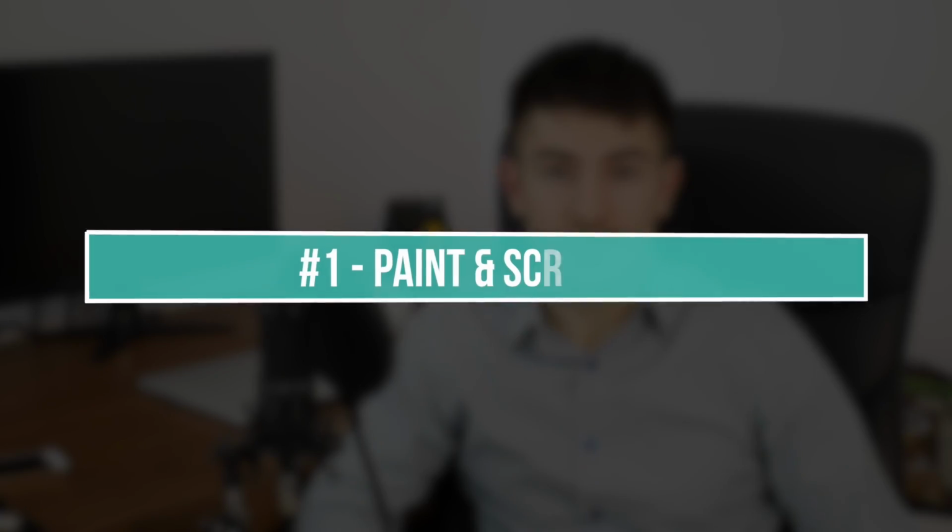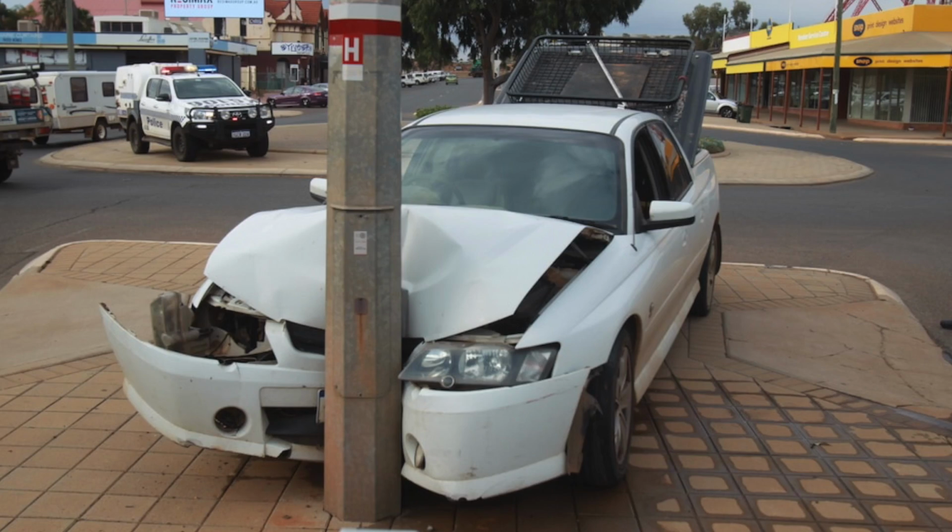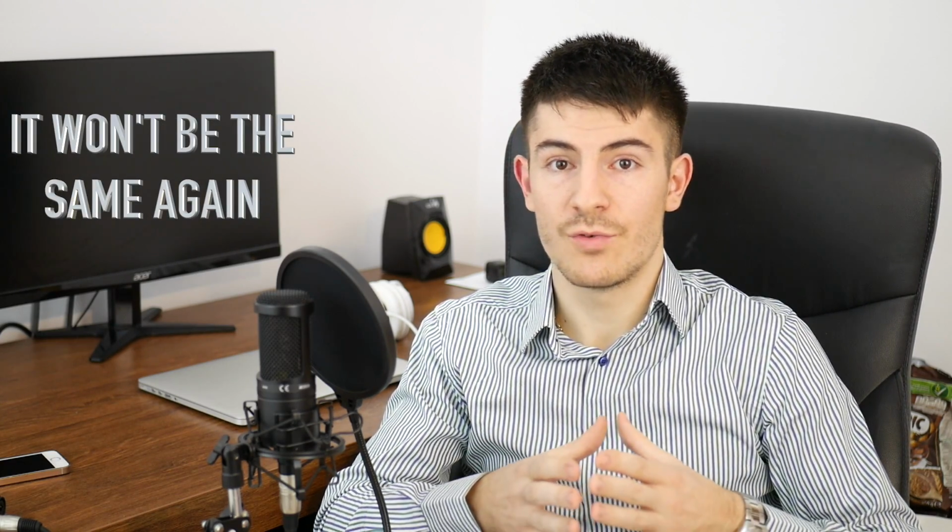Paint and scratches. Don't look at the car when it's night or if it's dark outside. It might hide minor scratches or repainted elements and you won't be able to see them. If you find repainted elements, it could indicate that the car has been involved in a crash, and I wouldn't recommend you buy one. A car involved in an accident can have the effects of the accident hidden, but it won't be the same car again, so avoid buying one.